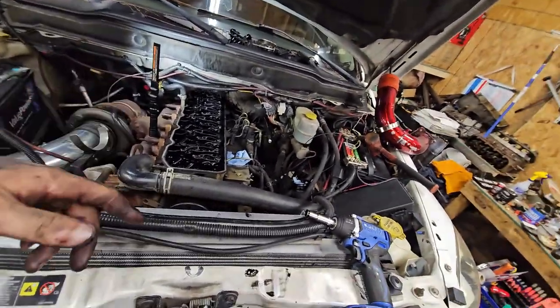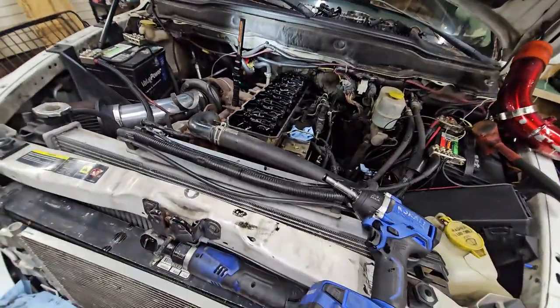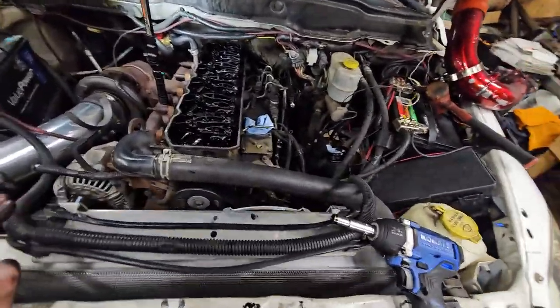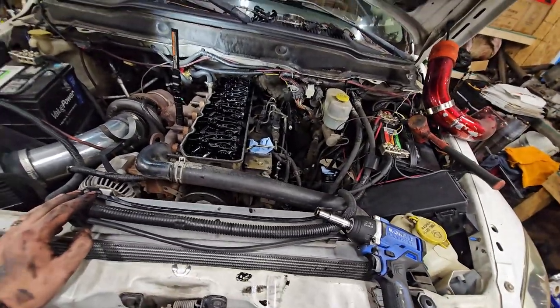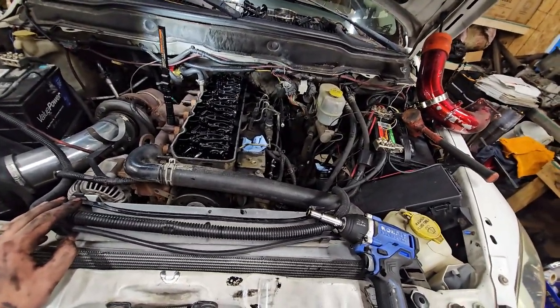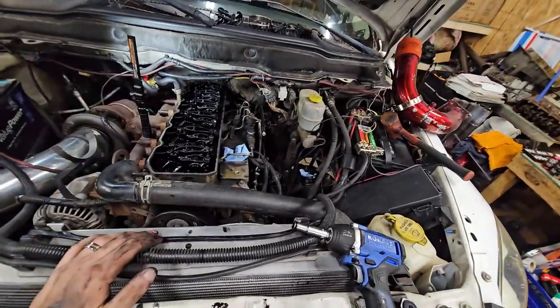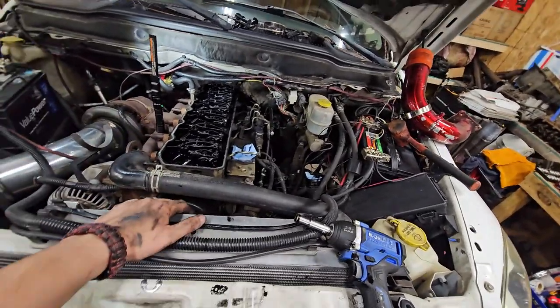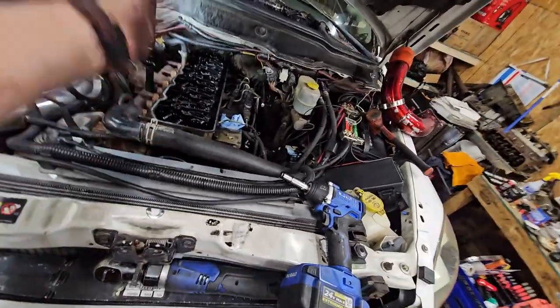So that way when I put all this back together, I know, okay, front to back, that's what we're working with. And keep in mind, I've never done this. This is my first time doing this, but if you've done any kind of engine repair before, or you're familiar with doing mechanic work on engines, it's pretty self-explanatory. Everybody knows all this stuff wears in a certain way.